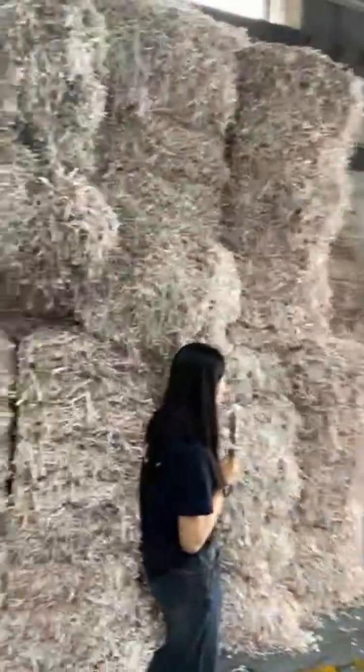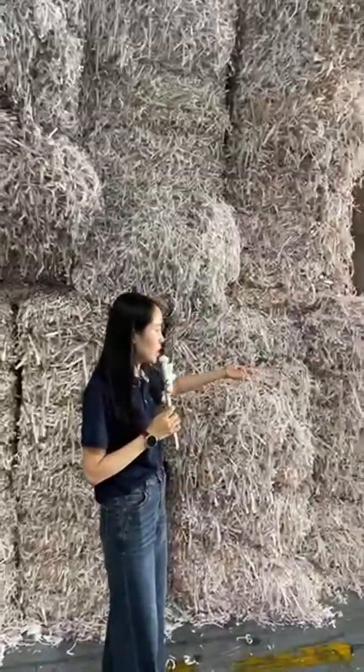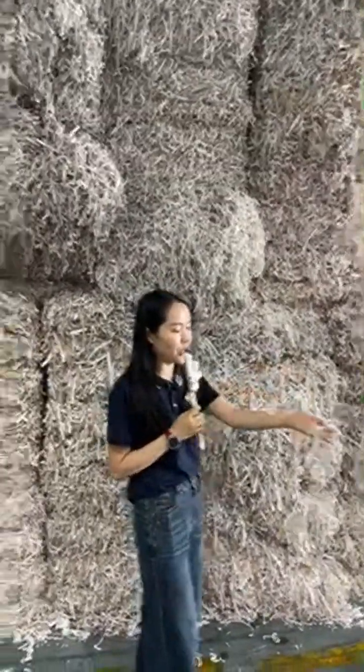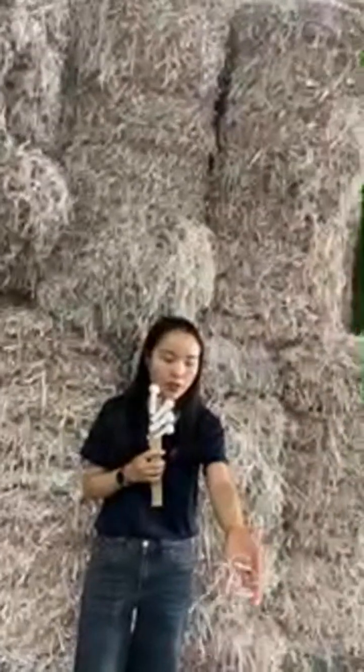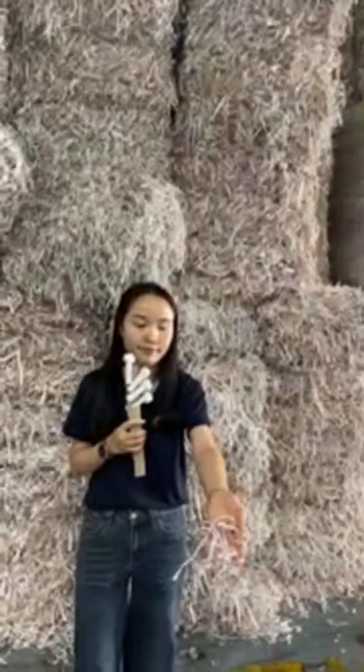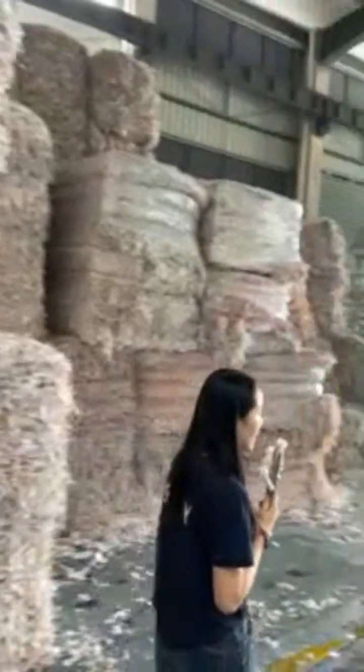As you can see, there are some other materials waiting to be recycled. These are the trimming material. It's already smaller, so this type of material, you don't need to do the shredding. You can feed it directly to the paper and the plastic separation area. These are the trimming material, trimming of the Tetra Pak.